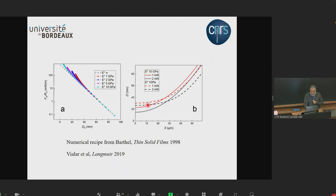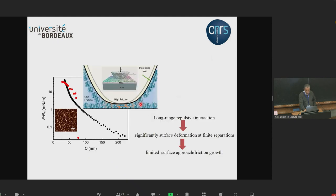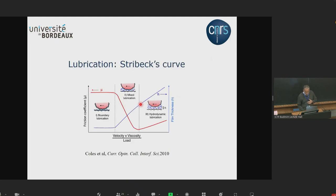So here the dashed line is a system with an effective modulus of 1 gigapascal, and the continuous line is an effective modulus of 10 gigapascal. You can see that the harder system gets much closer than the softer system, and the deformation in the softer system gets stuck much farther away. So the main bottom message for this first part is that when you have a compliant system, you're going to get stuck much farther away if you have a long-range repulsion, and this is going to make your friction force stall. This was very unexpected for us. So that's all I'm going to say on this slide.